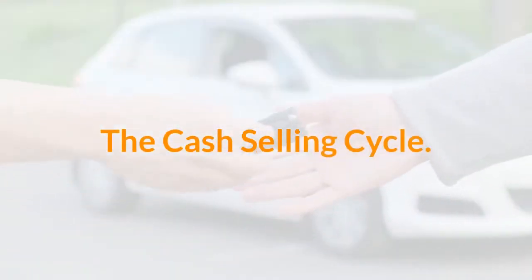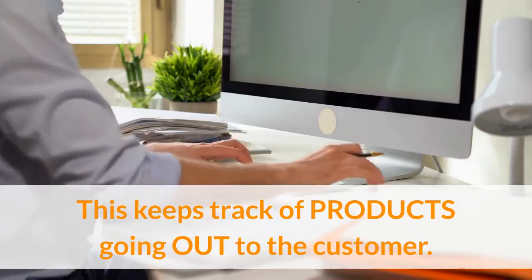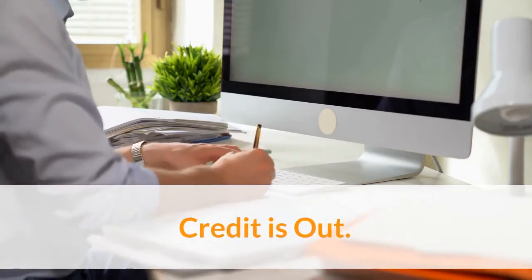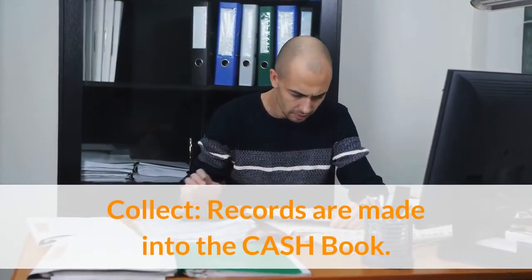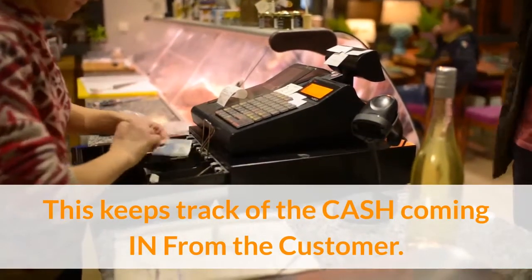The cash selling cycle. Sell. Records are made into the stock book. This keeps track of products going out to the customer. Credit is out. Collect. Records are made into the cash book. This keeps track of the cash coming in from the customer.